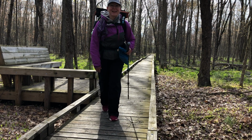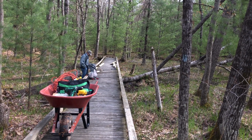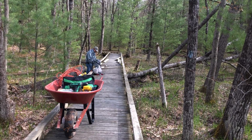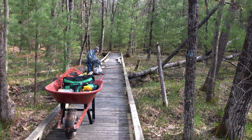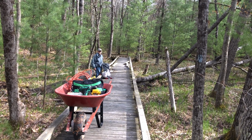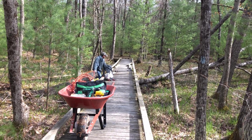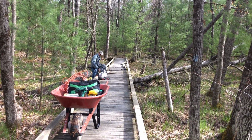Hiking cures everything. So this is Merle, he's a volunteer. Merle, are you a volunteer with Spirit of the Woods chapter? Yes, I am. And they're fixing the frost heaving, I'm guessing? Is this just from the winter time? From the trees coming down. Oh yeah, that'll do it. Trees came down and crushed the boardwalk. Yikes.